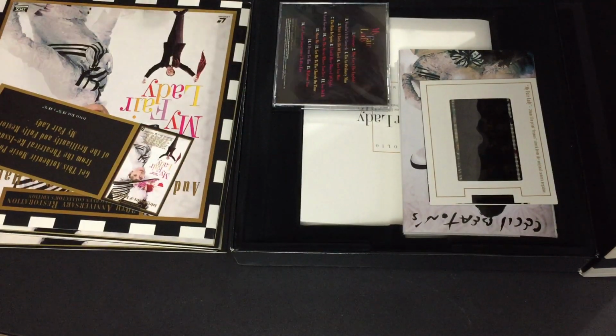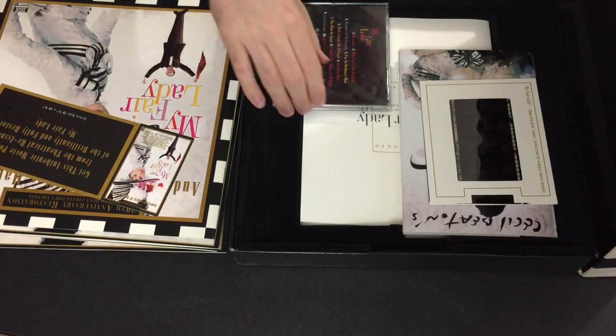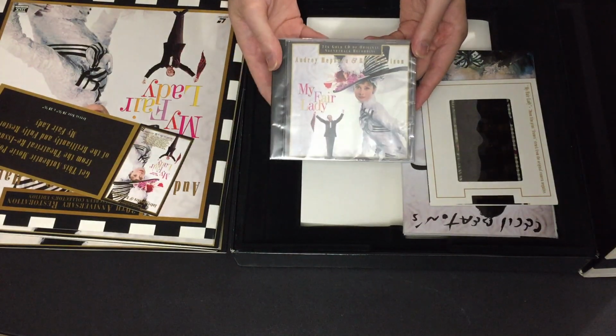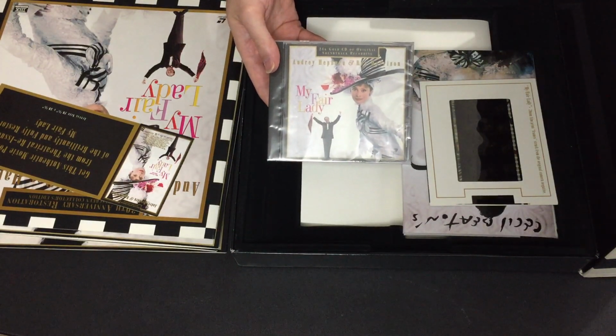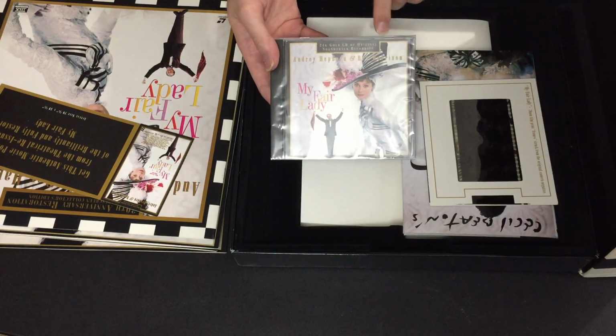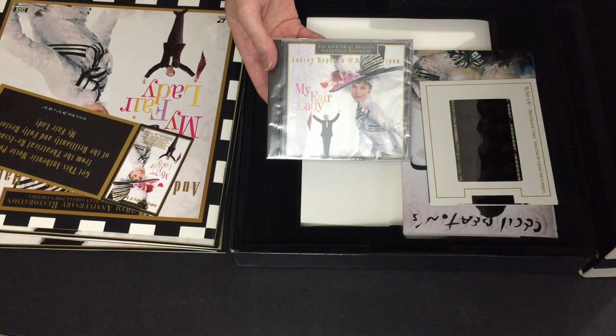Now you get to the extras down here. They're nicely packaged in a velvet tray. It's a bit loose, but everything's lined up to where it's not going to slide around and get damaged. Here is the soundtrack release. Now you could get this separately, and it is on a gold CD, but this one has a slightly different cover that mimics the Laserdisc cover.